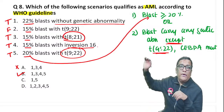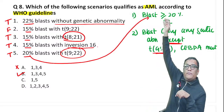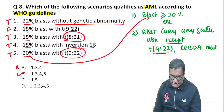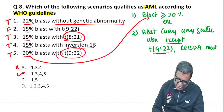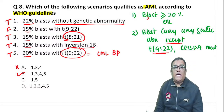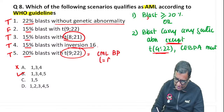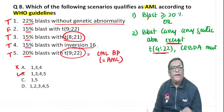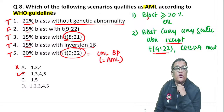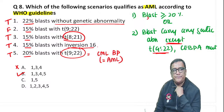Fifth one is AML not because of genetics. It is AML because of blast percentage. In fact, 20% blast, this would be called as the fifth one. We call it CML-BP, CML blast phase, which is nothing but CML progressing to AML. CML-BP is nothing but CML progressing to acute myeloid leukemia.